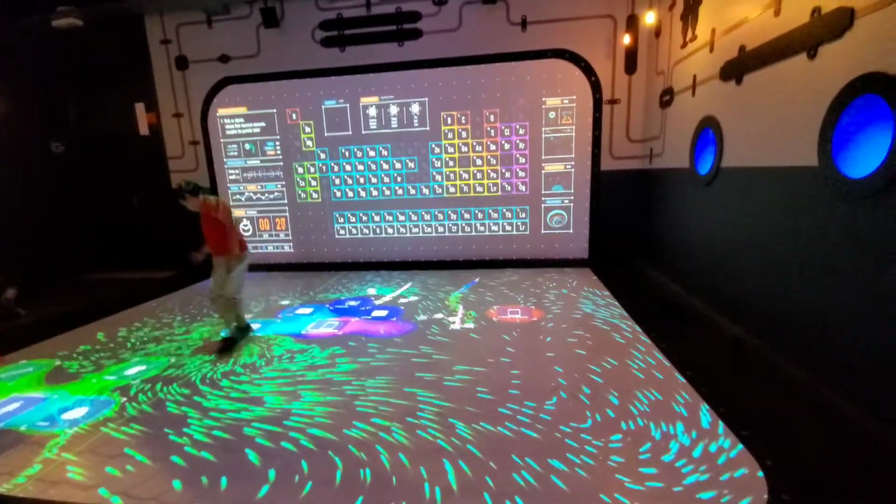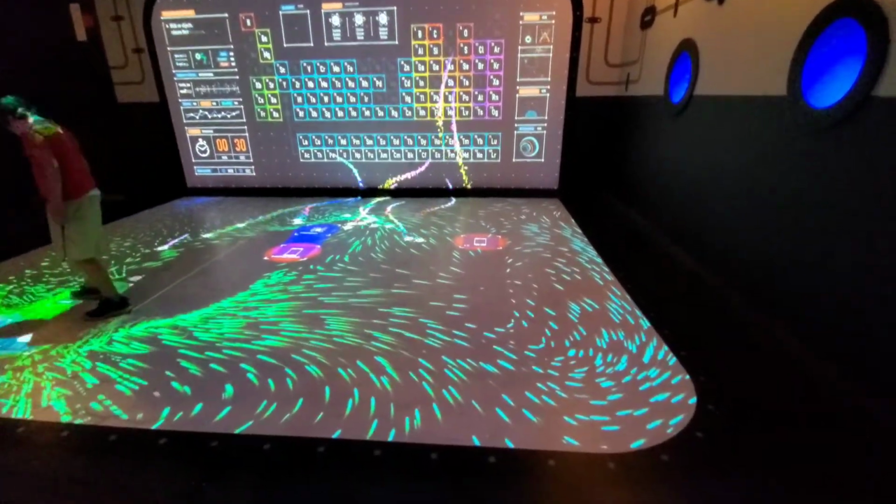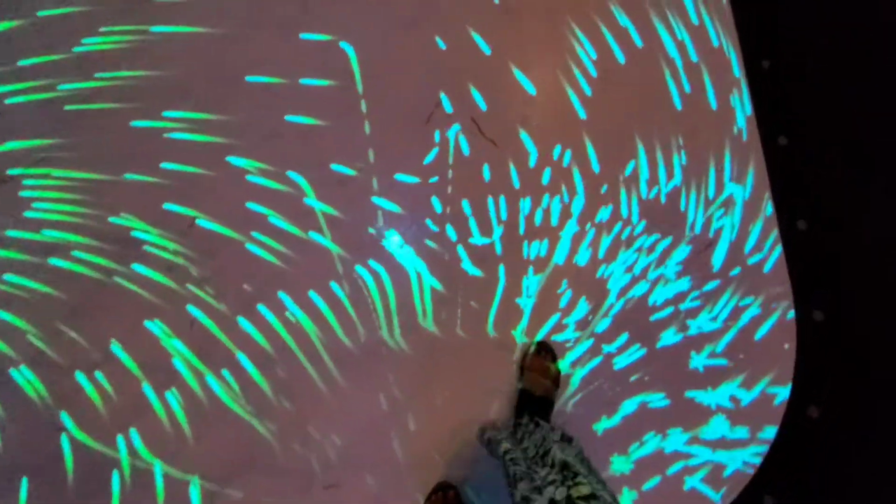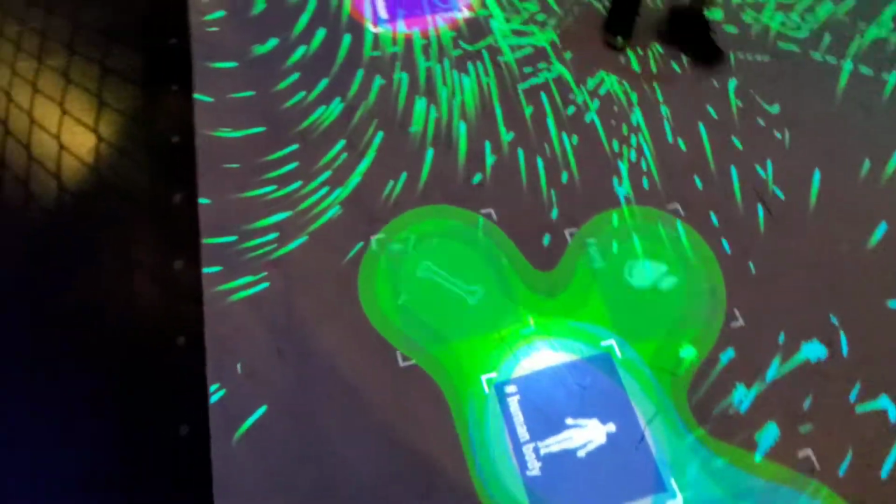And there's also this cool element stuff. It does track you, which is pretty awesome. So if you come over and you step on it, it will find you, and then it will eventually, I think, make you a user in the game, see? So this is a cool area.